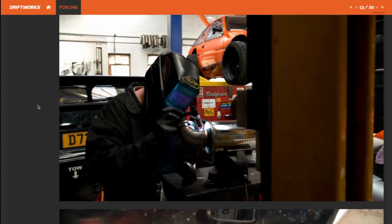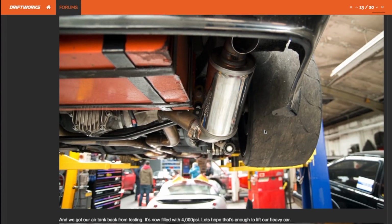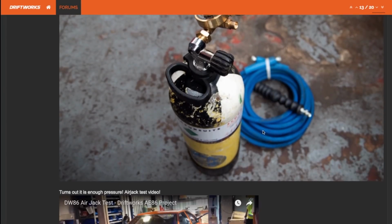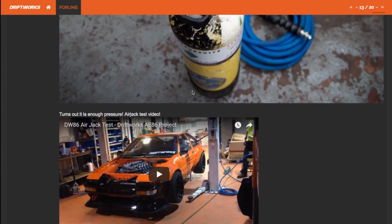New clutch plates. Craig fabricating exhaust. So this is exhaust number two, I think, because they said you've got to be quiet for the Jack. We had a quiet car. So, air jack bottle.